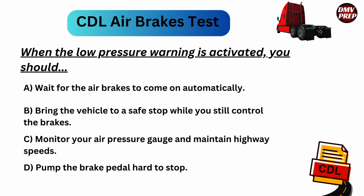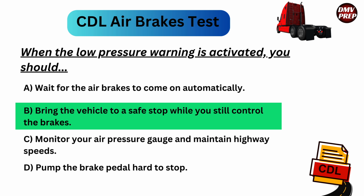When the low pressure warning is activated, you should A. Wait for the air brakes to come on automatically. B. Bring the vehicle to a safe stop while you still control the brakes. C. Monitor your air pressure gauge and maintain highway speeds. D. Pump the brake pedal hard to stop. The correct answer is B. Bring the vehicle to a safe stop while you still control the brakes.